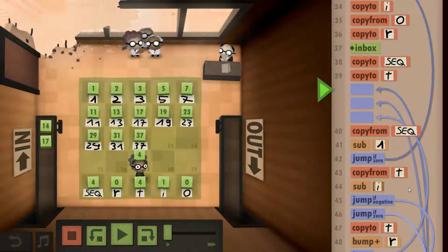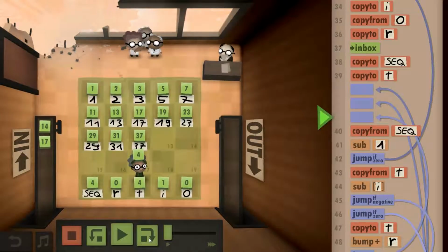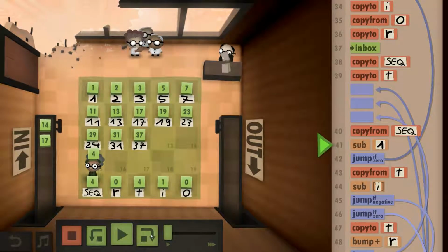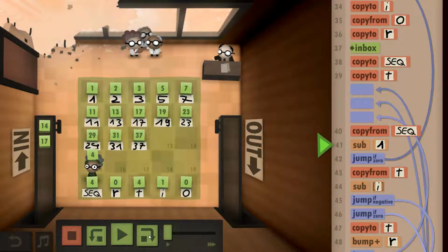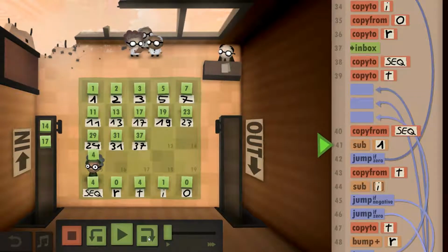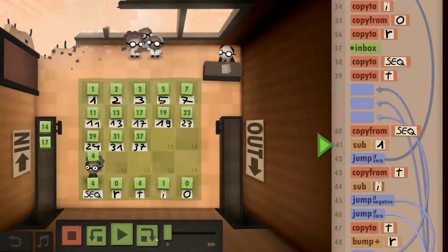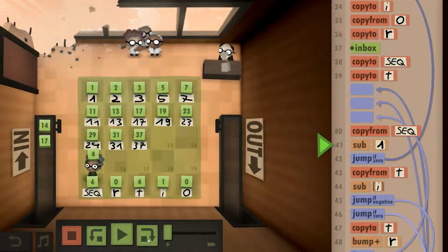Okay, so we copy from the sequence, so that's what we're currently investigating. We subtract 1. I don't know why. Are we subtracting 1? Just to make sure that the lower prime numbers aren't indicated. Yeah, no, we do that so we can skip the 1. If it's 1, we don't look at it.